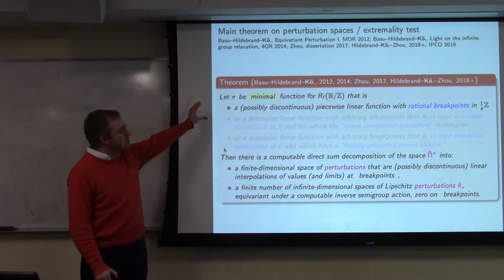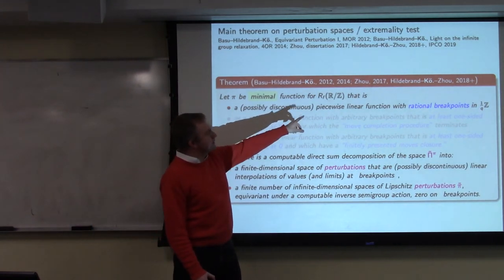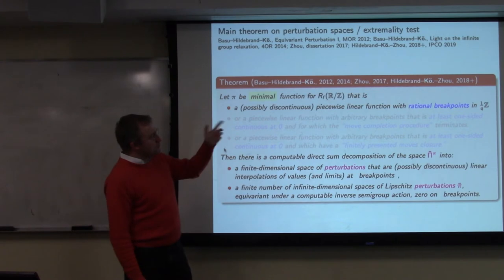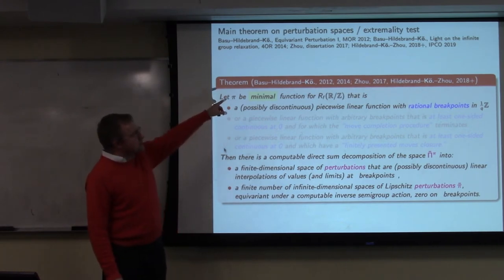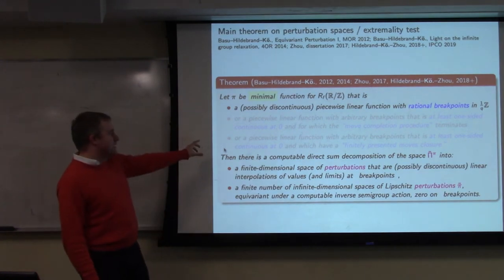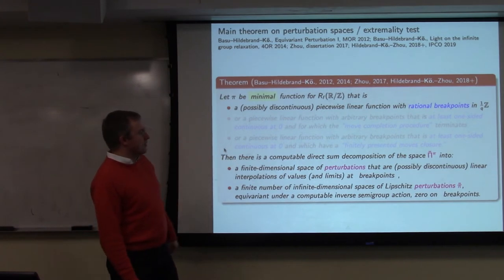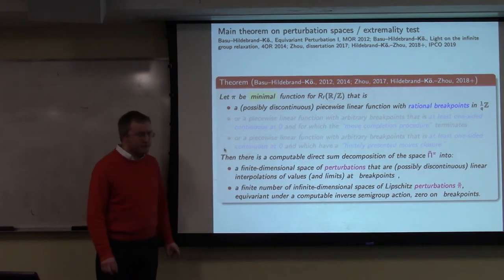We're taking this minimal function. Several assumptions: we want a piecewise linear function, so it means finitely many pieces on the fundamental domain, and I want rational breakpoints also. That was the first escalation in our paper number one, and then we basically find out that there's a way to decompose the space into two types of functions. There's something finite dimensional going on and something that's not quite so finite dimensional.